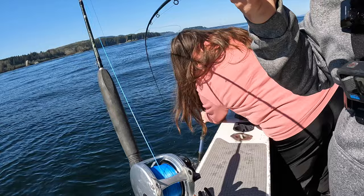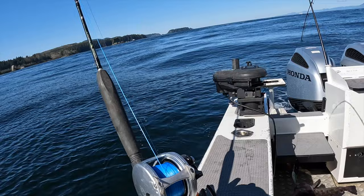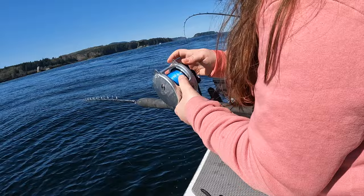Okay. Oh. If you can't do it, I'll do it. I can do it. Okay. Just bring him over. Like, there you go. Oh, barely. He's not huge, but it's fish. Fish in the box, Ed. All right, in the boat, Jerry. 100,000 fish down there. There's black rockfish down there right now.